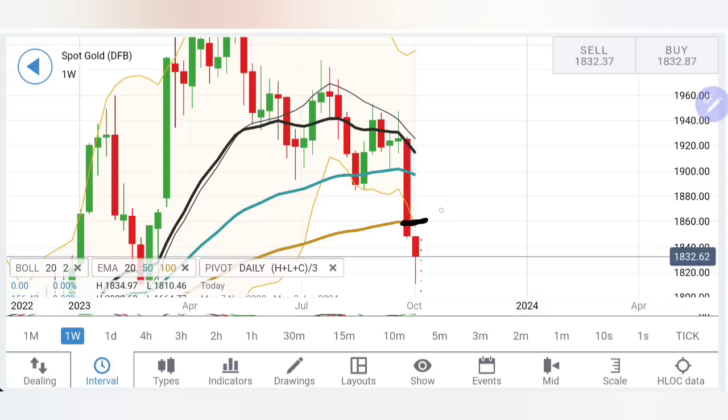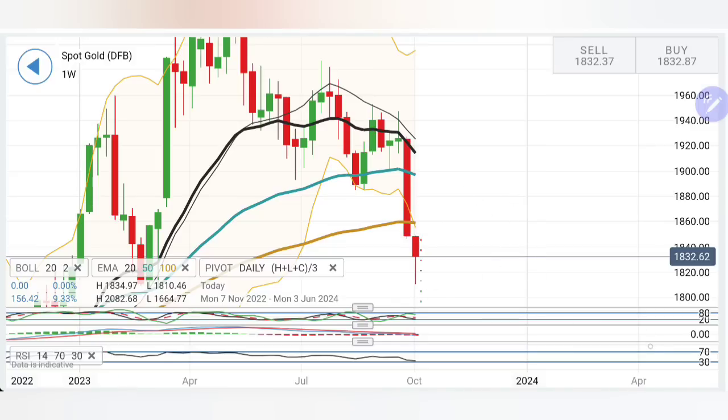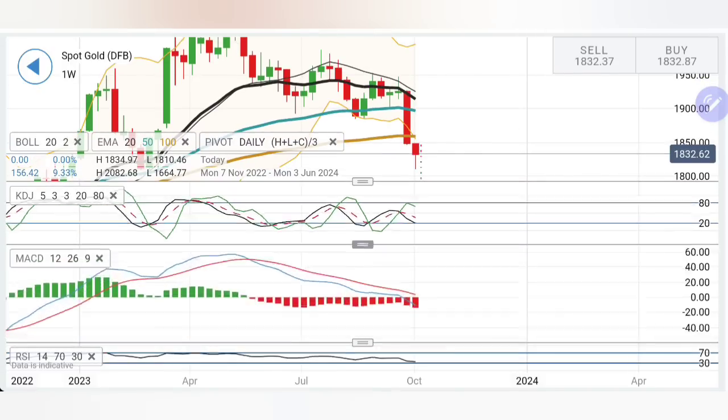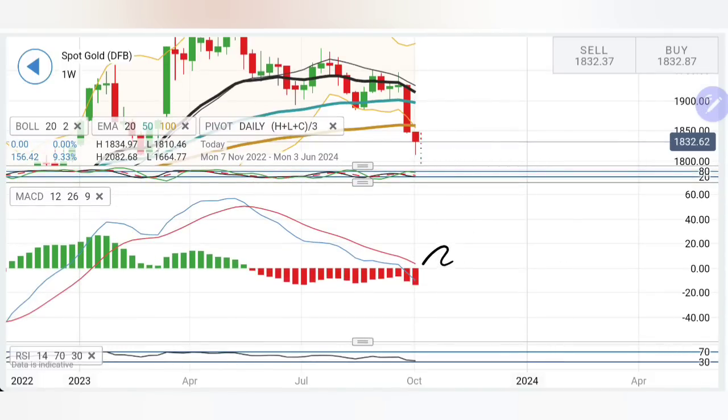Next is the 100 weeks average, and the 50 months average is almost at 1860. This also makes 1860, 65 a greater resistance, and then 1900, the 50 weeks average. If you look at stochastic, it has hit a bottom here. It has not gone to oversold levels, but it has hit a bottom here. If you look at the MACD, this is trading divergent and bearish. After the crossover, it has followed sharp bearishness.